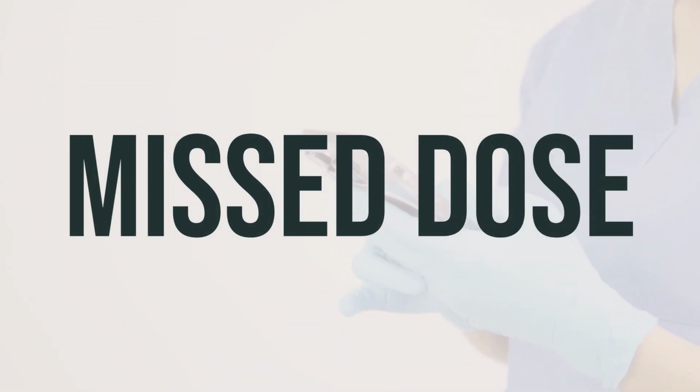If you happen to forget to take a dose of this medication, take it as soon as you remember. However, if it's almost time for your next dose, it's best to just skip the missed dose and take the next dose at your regular scheduled time. It's important not to take a double dose to make up for the missed one.